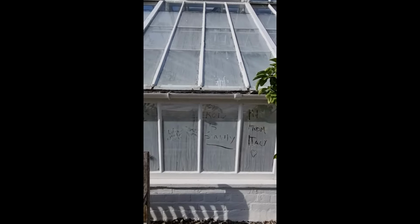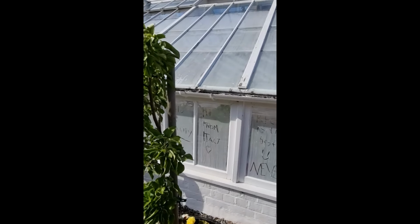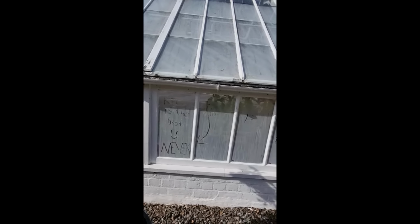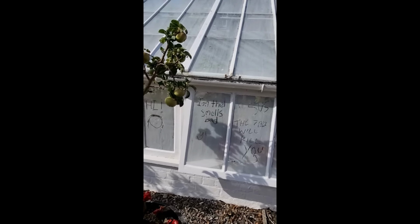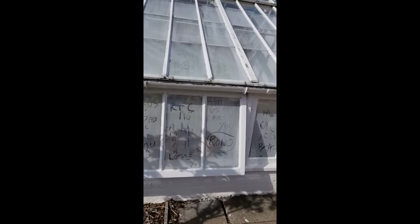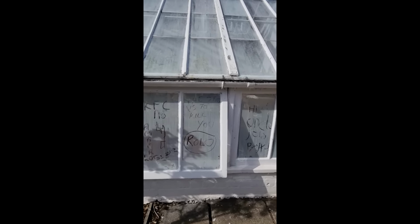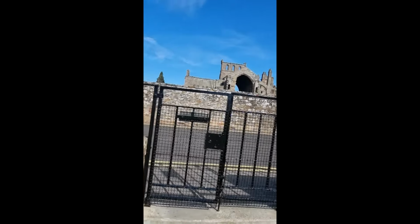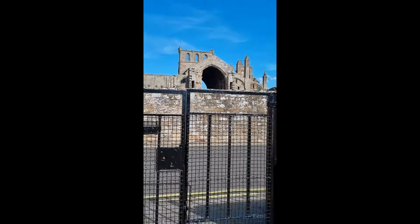I think that one says Rolo is smelly. Hi from Italy. RFC is the best. Never. Okay. So, we're just about to leave this garden now. Ion Thel smells bad. I feel bad for Ion Thel and Rolo. They were probably arch enemies on the same bus trip. Poor souls. Okay. And you can still see the Abbey from where I am, just to get the context of the distance.